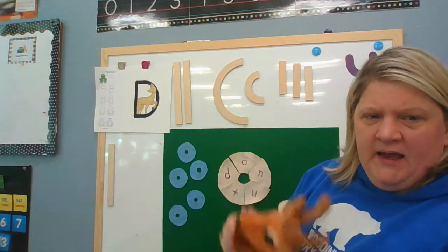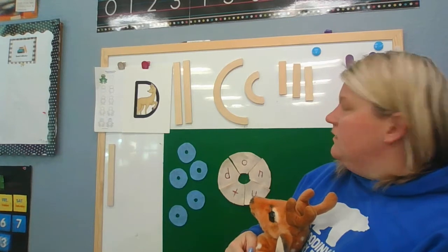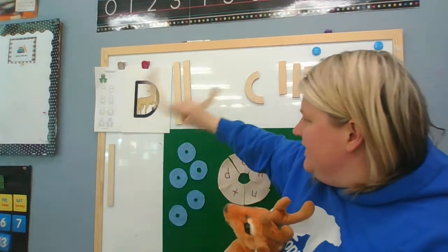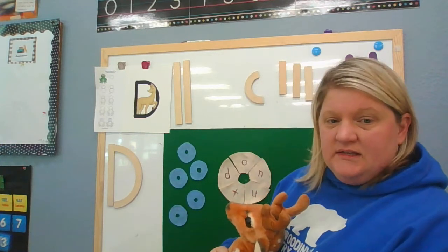So I'm looking with my eyes and I spy two curves. Which curve would you use? This one? I agree. And look at that, super easy to make.